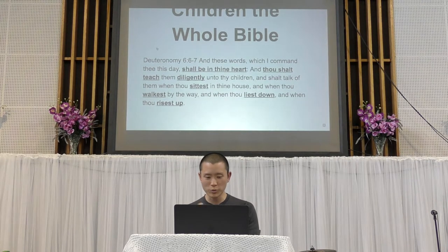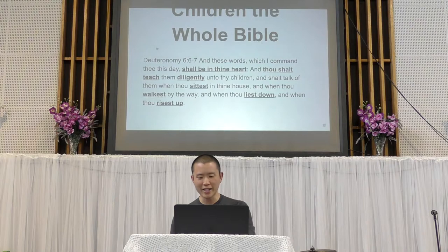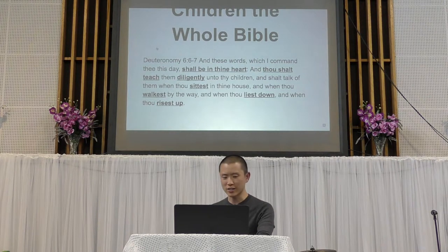It says here, "And these words which I command thee this day shall be in thine heart." So I've highlighted some words there that we're going to go through in a second. "And thou shalt teach them diligently unto thy children, and shalt talk of them when thou sittest in thine house, and when thou walkest by the way, and when thou liest down, and when thou risest up."